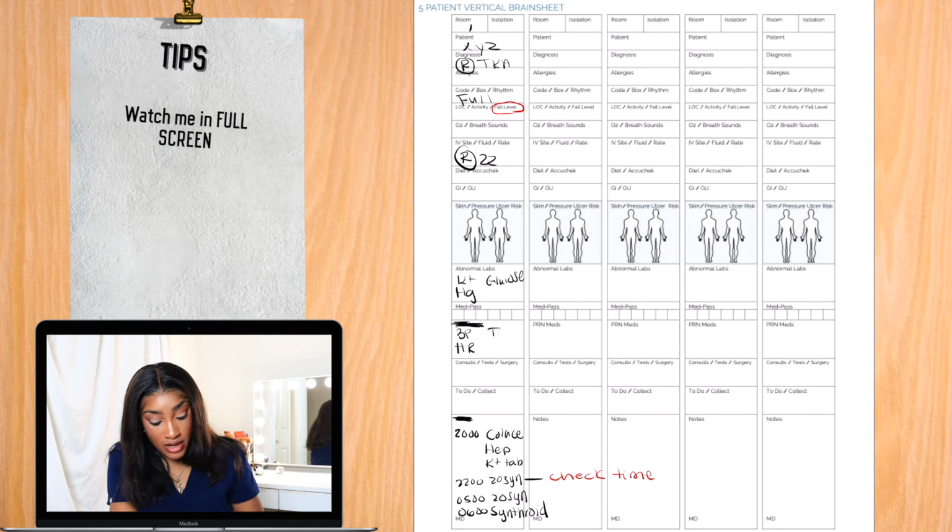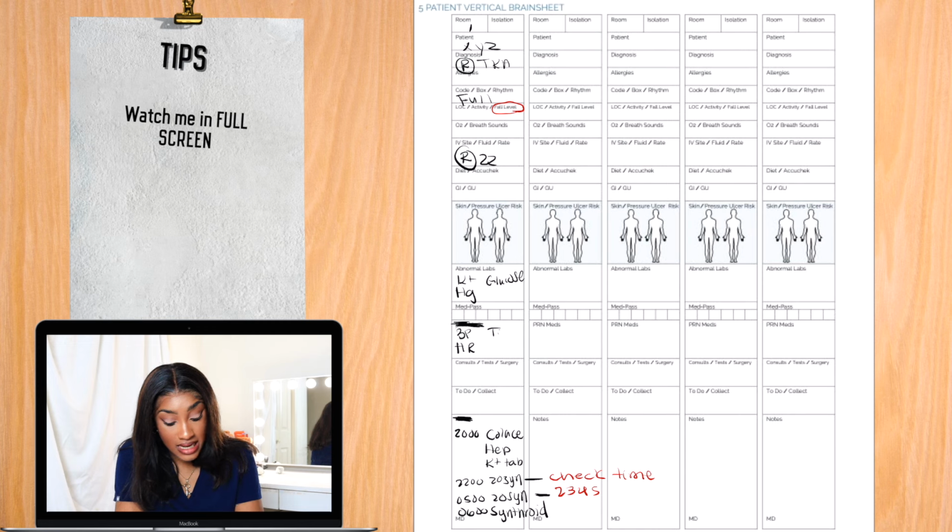Always. And the same thing goes for if I do give it, I'm going to go ahead and double check, because again, you have to give it another 8 hours later. So I want to make sure, okay, I didn't hang it at 10 p.m. I ended up hanging it at 23:45. Now I know what time to give it. You know what I mean? You just have to think about these things ahead of time.